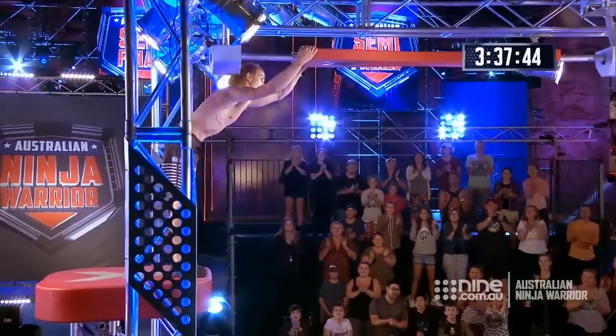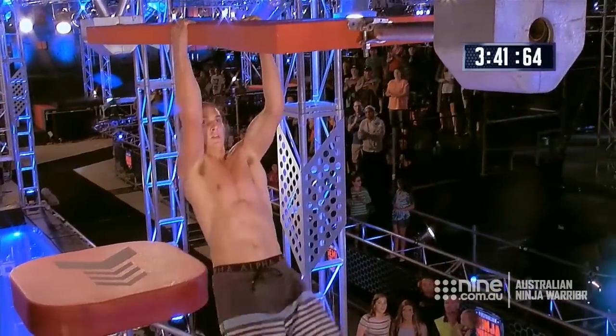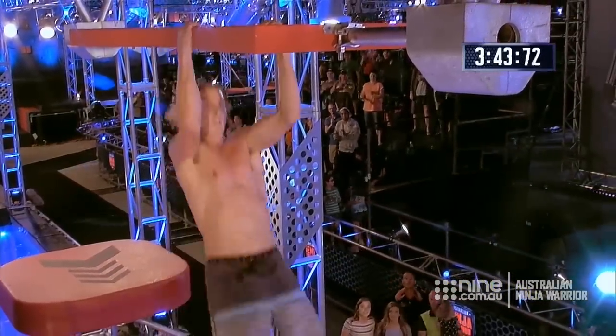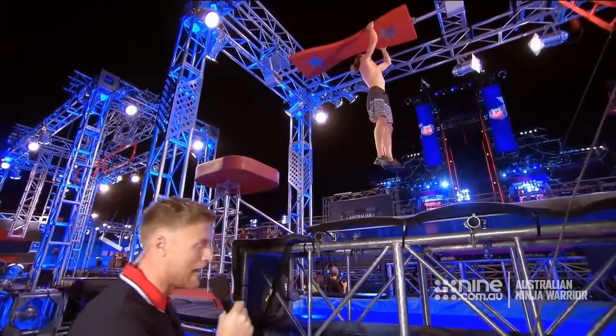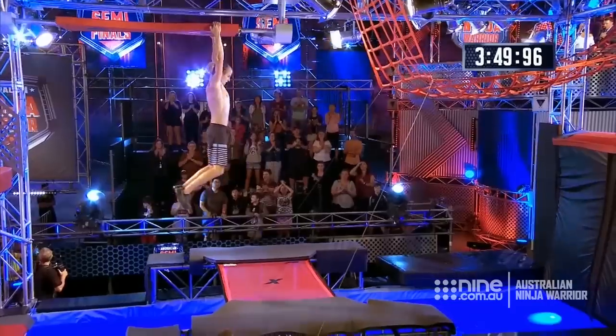Onto the hourglass to trampoline to cargo nets. Get a feel for it. Yeah, that's perfect. Come on. As he shimmers across the hourglass. Slow shuffle. Look, he'll start looking down now onto the trampoline. Nice balance. X marks the spot. You know where you've got to bounce.